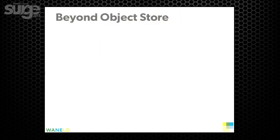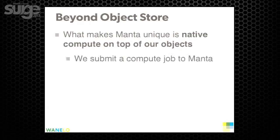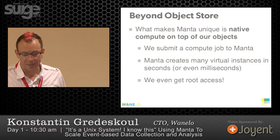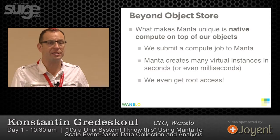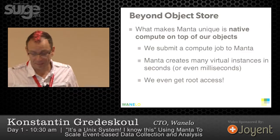Very convenient. And so now, what makes Manta unique on top of storing these objects and listing them and working with them is the fact that we can actually run compute jobs on top of them. So we submit a compute job to Manta. Manta creates many, many virtual instances almost instantaneously, and they're very close. They're really on top of the data. And we even get root access on these little zones, little virtual machines that Manta creates for us. The reason we get that is because these zones are immediately deleted as soon as the job is done. So there's no damage done. Whatever you can do with this, it's up to you.